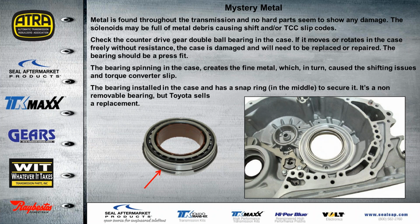If you check that race, it should not be turned inside the bore. It should be a press fit. The problem is removing the bearing race from the case. As you can see on the left, we have a retainer ring that's in the middle of the bearing race, which is also in the middle of the case right there, and there's no access to it.